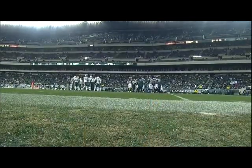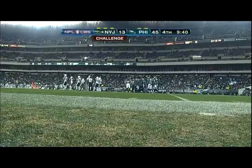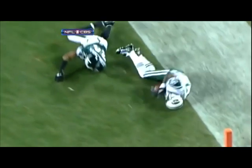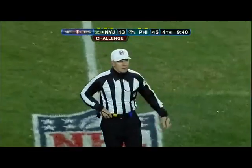They are still checking out that catch by Plaxico Burress. For me, at first look, it appeared that he was not in bounds. It was called incomplete on the field, but you take another look at it, Rich. What do you think? Yeah, look at that left knee. The left knee comes down, and he maintains possession of it. I think he might get this one.